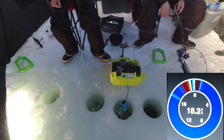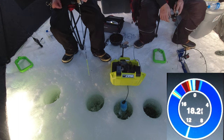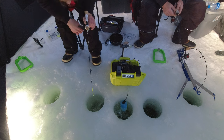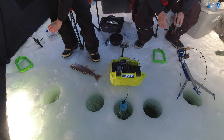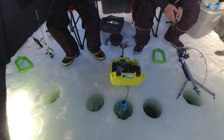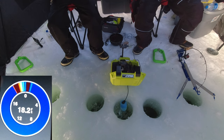Dude, bite me. There he is. He's rubbing against that ice. He wants to get off. Ooh, he got an owie. Ooh, he got a cut on him. This is my second time doing that. He jammed it. He smacked it.